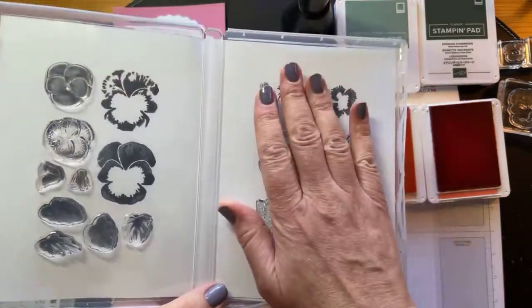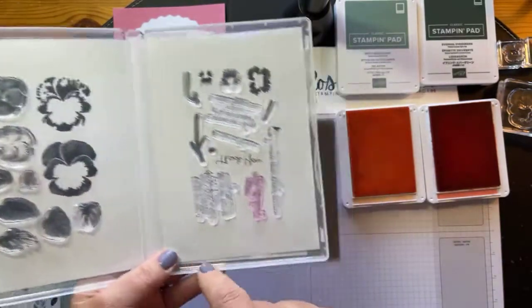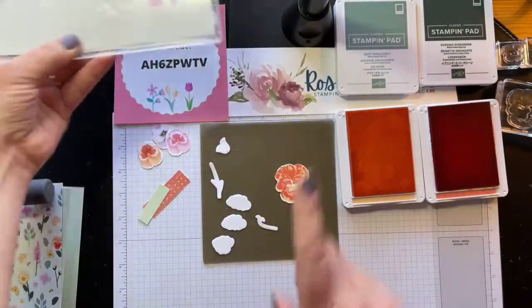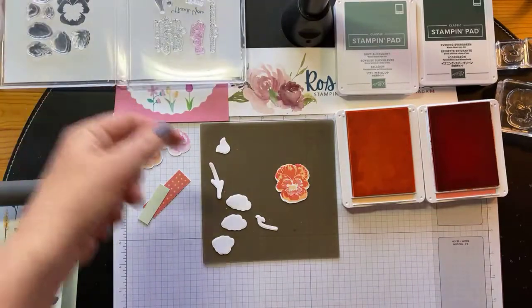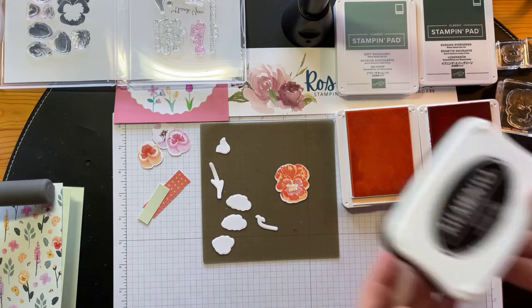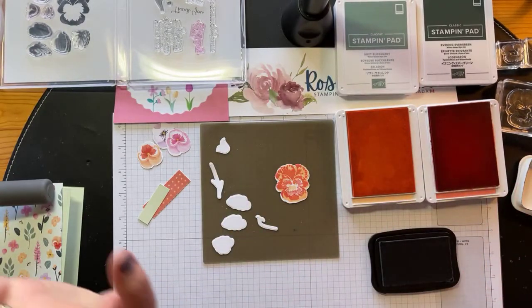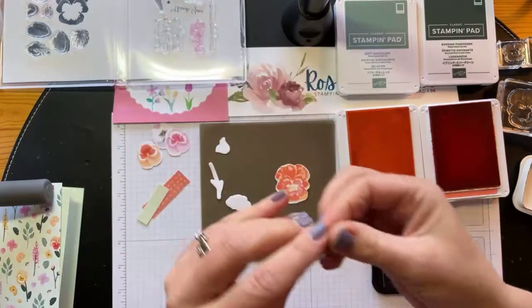I probably will put the hard plastic on top and then put my dies. I really do like having them there. But I will keep you posted what I decide to do there. Thanks for the question.